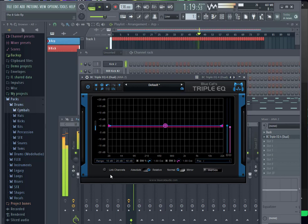And down here you have the link channels. So you can link your channels. And that means that if I was to drag it up, all of the channels will come together. So absolute.